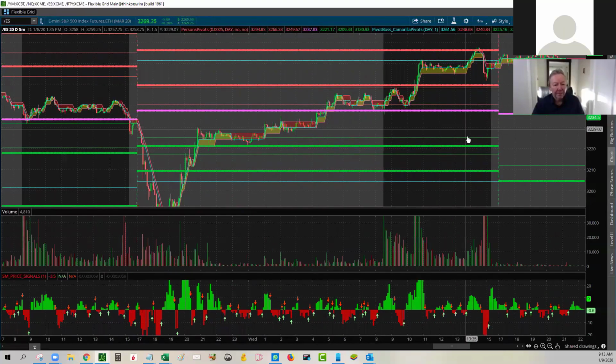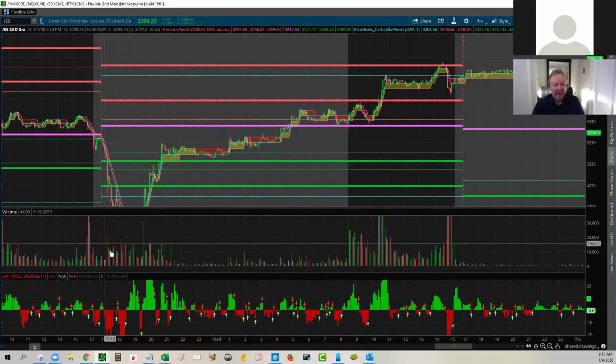If you see low volume, you trust it less, right? I mean, look at the volume overnight here. We never see volume like that overnight.